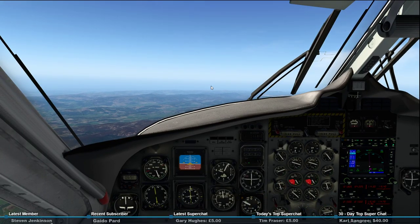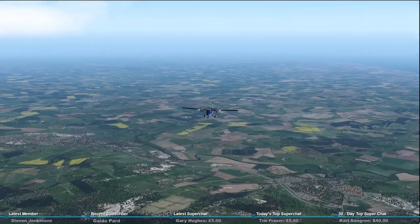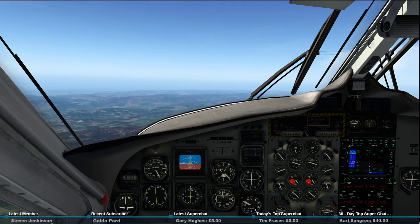Stuart Payne: Looking awesome, Captain. Thank you. Just a little fly blast, actually. Superb. The quietest Twin Otter you'll ever hear.